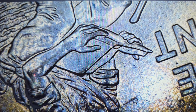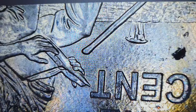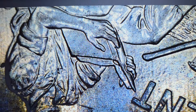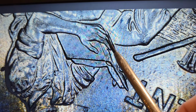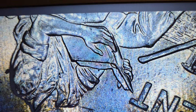But I'm not 100% sure, so I'll have to look into this one. It's a minor one if it is, but it looks like it could be. So I'll definitely hold this one aside. Do a little bit of research. It does look like something right in here too. So keep you posted. Be right back.